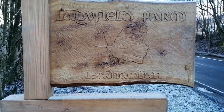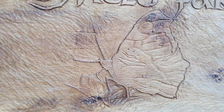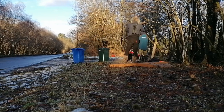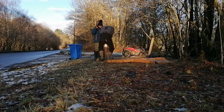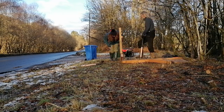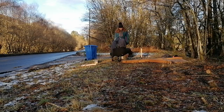Then it was a case of getting it erected, and my son Tom made a really nice post for us. Then it was just down to me and Lindsay to go out and grapple a hole into the ground, which is not the easiest thing around here. There's lots of stone and rock wherever you dig. So we spent a while grubbing away at that, but we got there, and now the sign is in place, and hopefully it'll be there for many, many years.